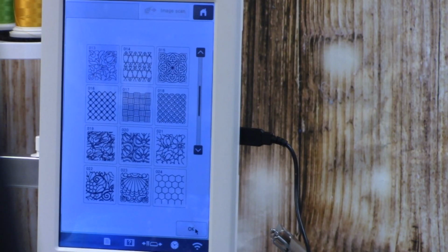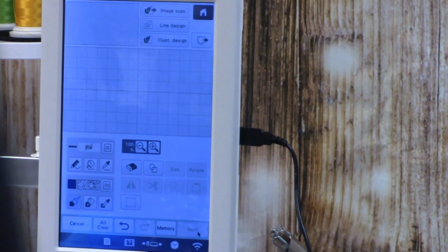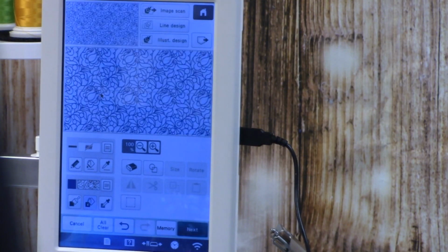And because there's so much going on in the fill, it's really hard to see where the lines are in between your hoopings. And so all I would do, frankly, is come in here and fill the entire hoop with whatever fill I was going to use.